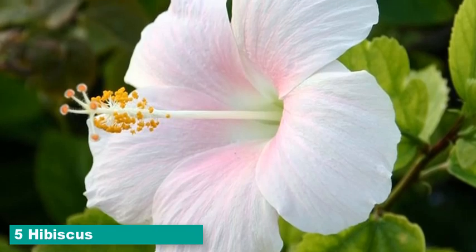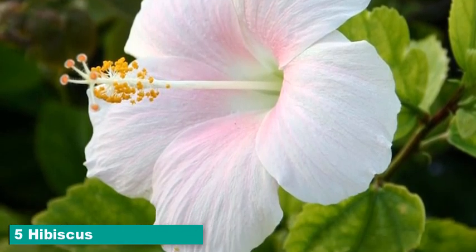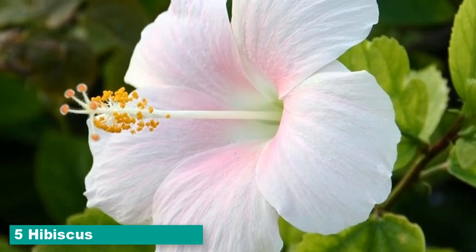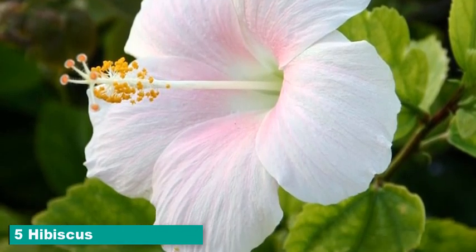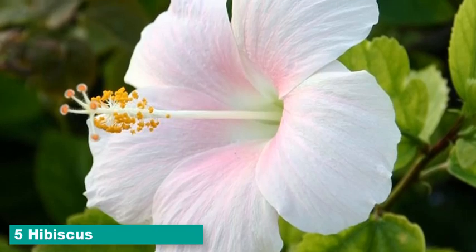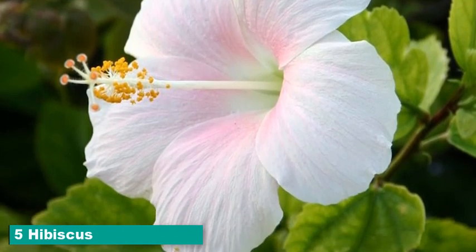5. Hibiscus. Hibiscus is one of the most popular flowering shrubs for some reasons: it is low maintenance, can be grown in pots easily, and is available in myriads of colors and for both temperate and tropical climates. Tropical hibiscus can easily handle temperatures above 100°F or more.